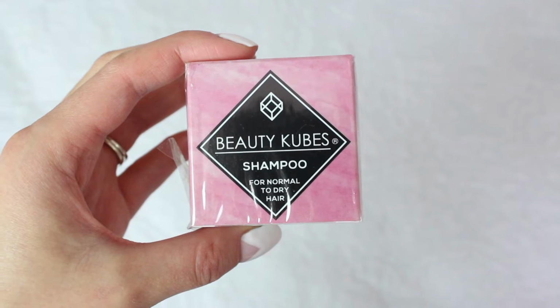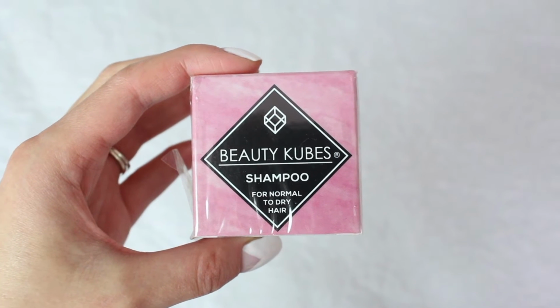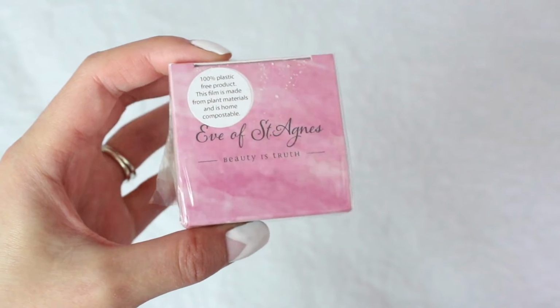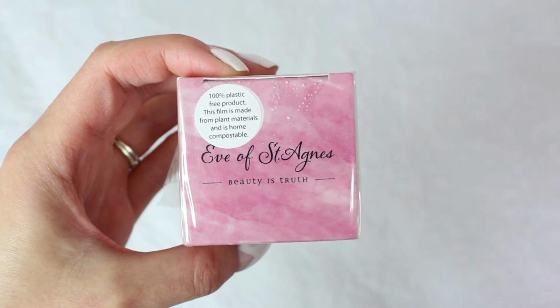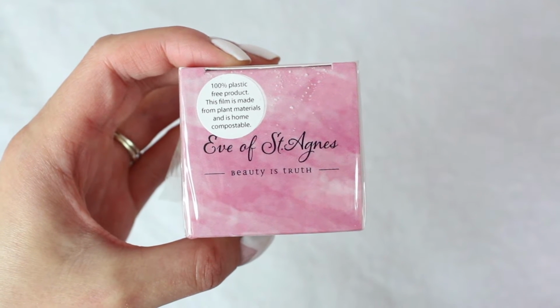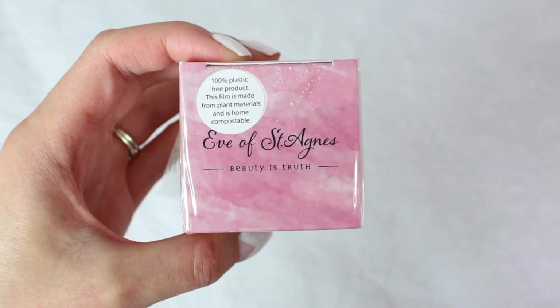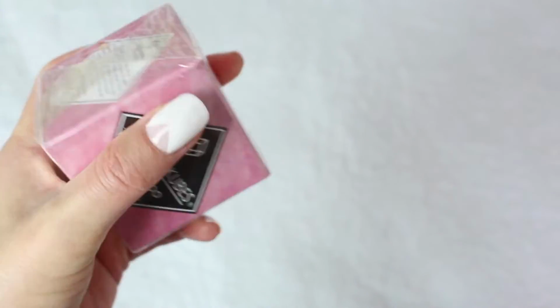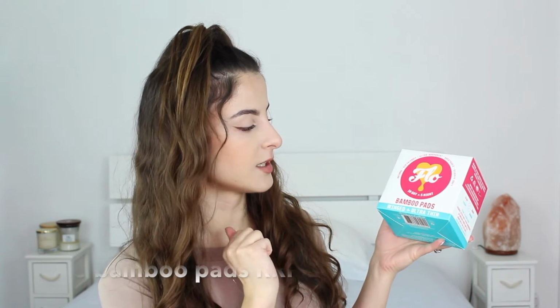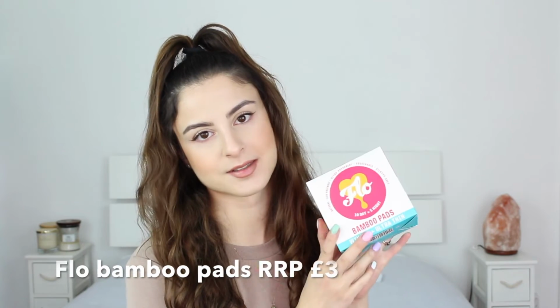1 cube is equal to 1 wash, and there are 27 cubes in here. It says it's got nourishing ingredients like coconut milk, meadowfoam seed oil, provitamin B5, rose extract, and uplifting essential oils. It's 100% plastic free for anyone who wants to know. It's vegan and cruelty free. Oh, it's made in Cornwall. That's nice. The next full-size product is the Flow bamboo pads.